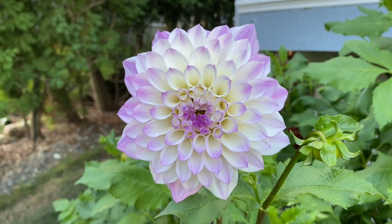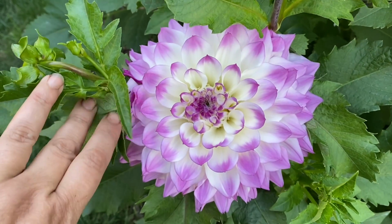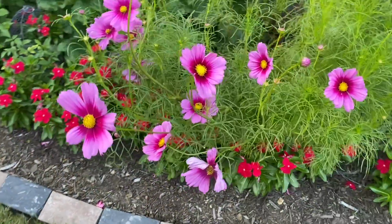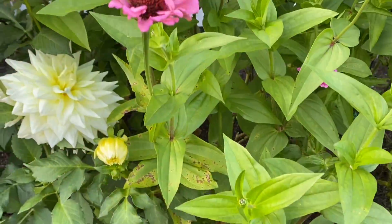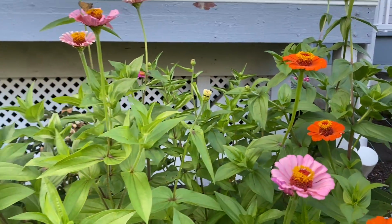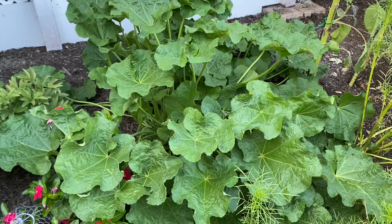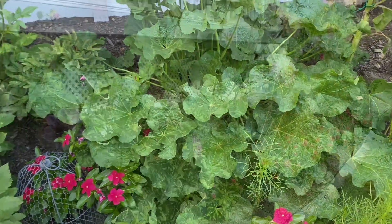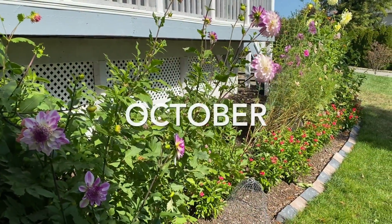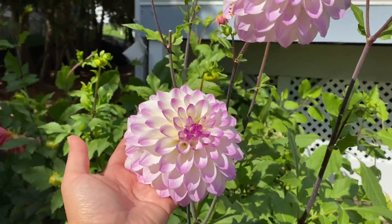And this was absolutely my favorite, with this purple and white colored dahlia. And the cosmos and the zinnias were still looking beautiful, putting on even more blooms in this month. And then my hollyhock just looked huge. It's actually 2 hollyhocks.